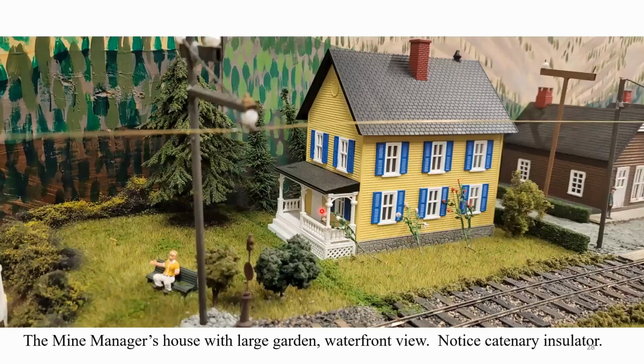And just beyond them, you have the mine manager's house, which is the biggest house. It's got the fanciest garden. There's a view over the river and the estuary. And other than the fact that the train tracks are right beside it, and it needs a cutting of the grass on the lawn, it's a pretty fancy house.